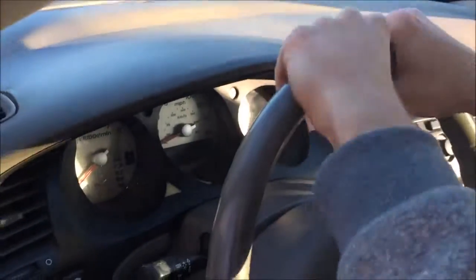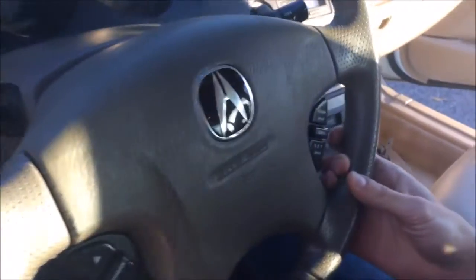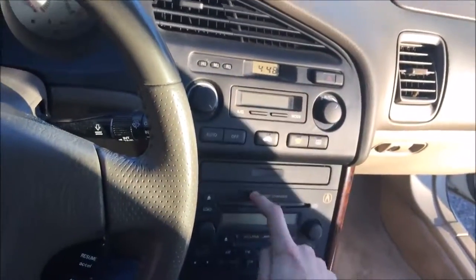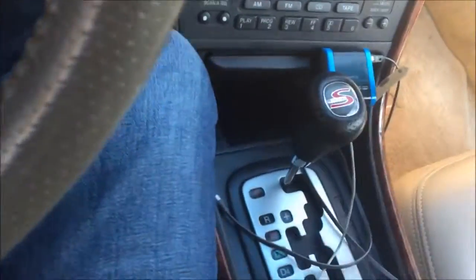So looking here at the steering wheel, not too shabby. You actually get your controls here. Cruise control, volume, so you're going to be jamming with the hose. And let's see, we got heater. We got a good old standard clock, radio. And look at this, it's a very nice stick. You got the S, because this is obviously a Type S.